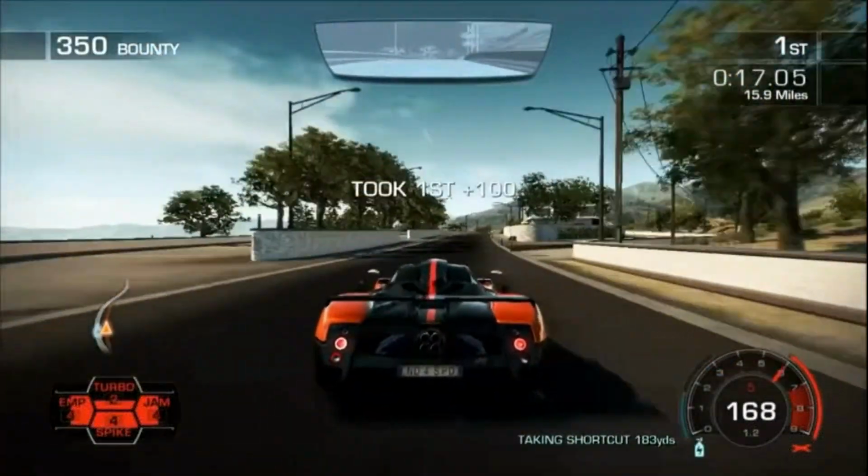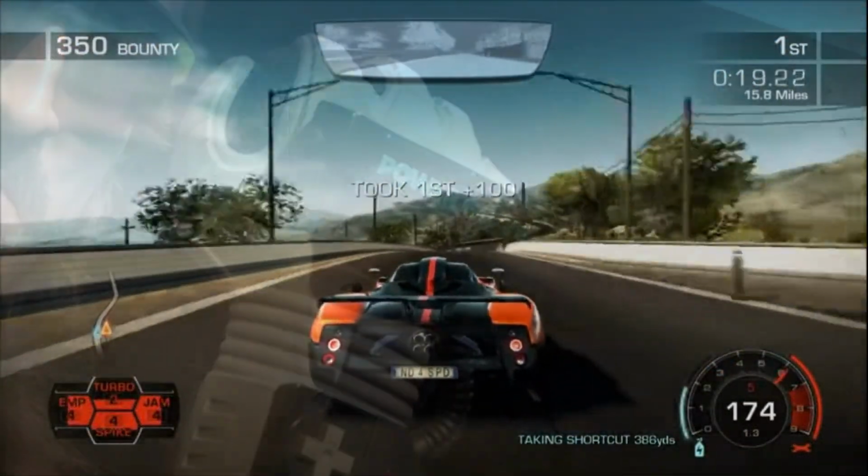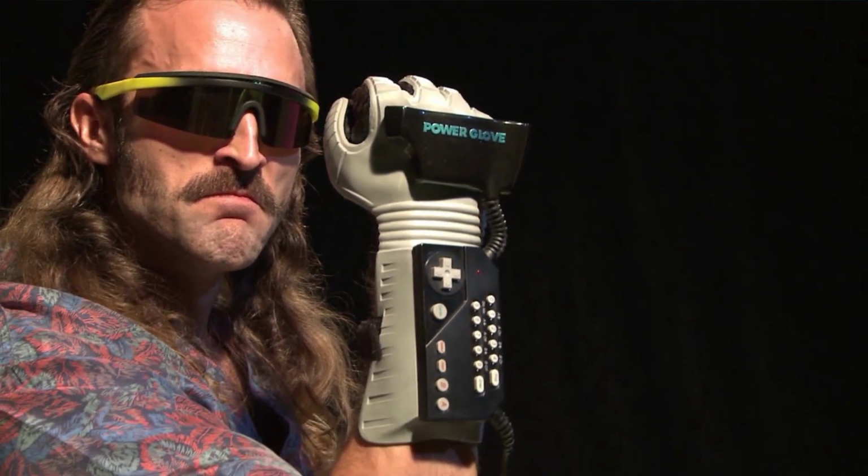But let's not forget one of the most infamous peripherals of all time, the Nintendo Power Glove. I love the Power Glove. It's so bad. With all these peripherals giving gamers the most out of their games, there is one that needs to come back to the world of gaming, and that would be the light gun, which provided gamers with hours of fun. So with that in mind, let's go back to where it all started.